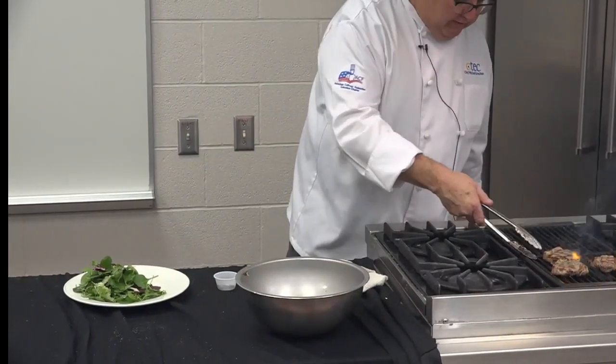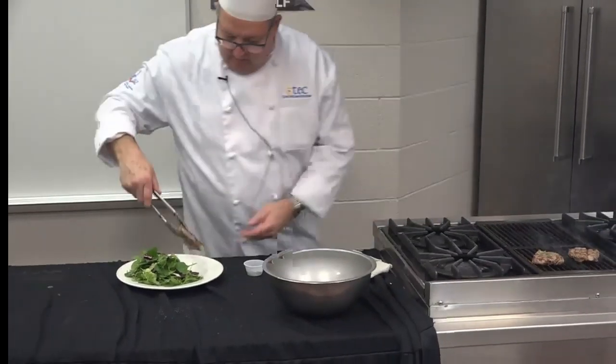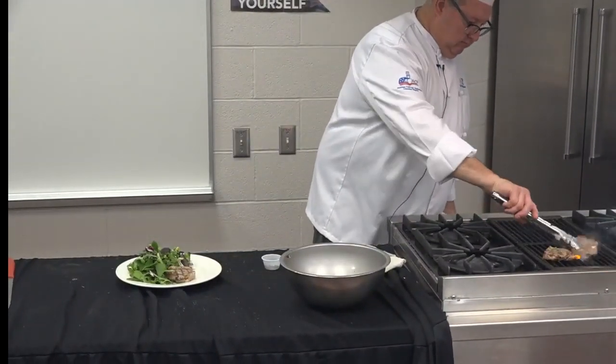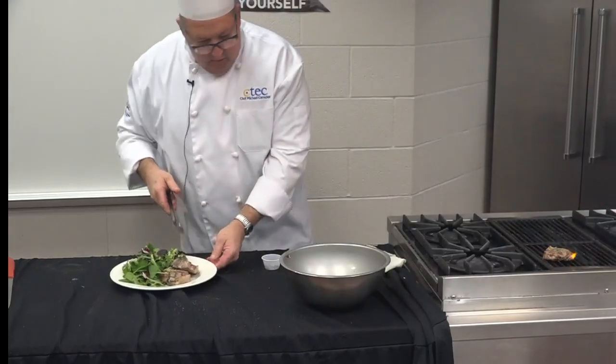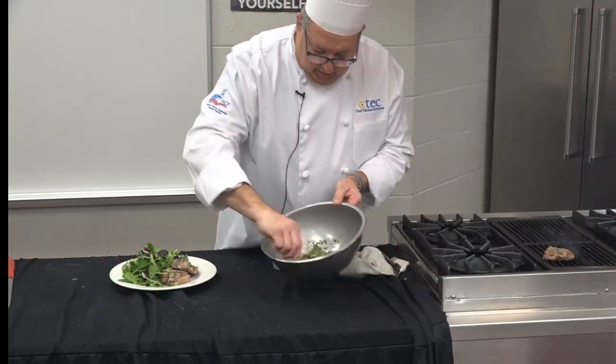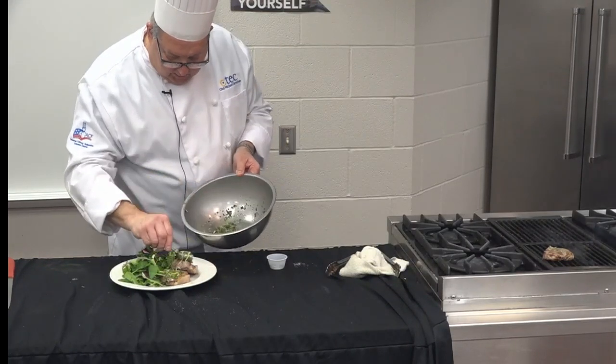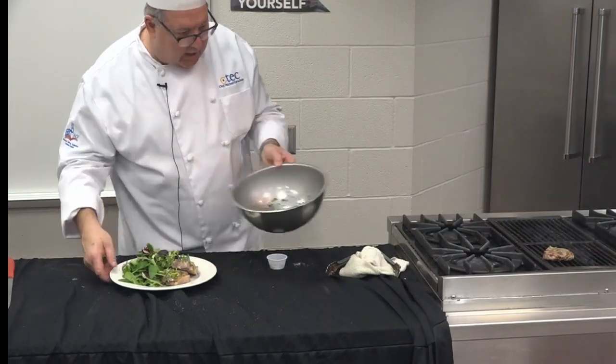And here's our beautiful little lamb chops in our salad with the salsa verde. Put a little bit of the salsa stuff on here. And we have a beautiful dish, okay?